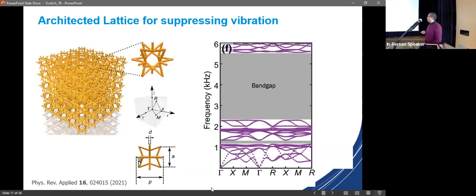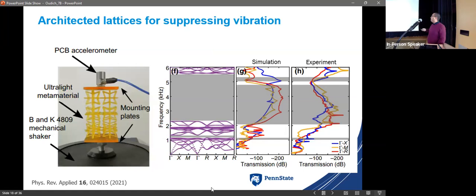So this is an example of an auxetic lattice, a 3D auxetic lattice that was designed and fabricated. And if you calculate the band dispersion, or what we call the band structure of this lattice, in different directions of propagation we have frequency regions, the gray regions, which are band gaps where no mode can propagate inside the structure. We 3D printed these lattices using a technique that was developed by our collaborator at UCLA, Professor Zhang. And so we have here a good agreement between simulation and experiment.